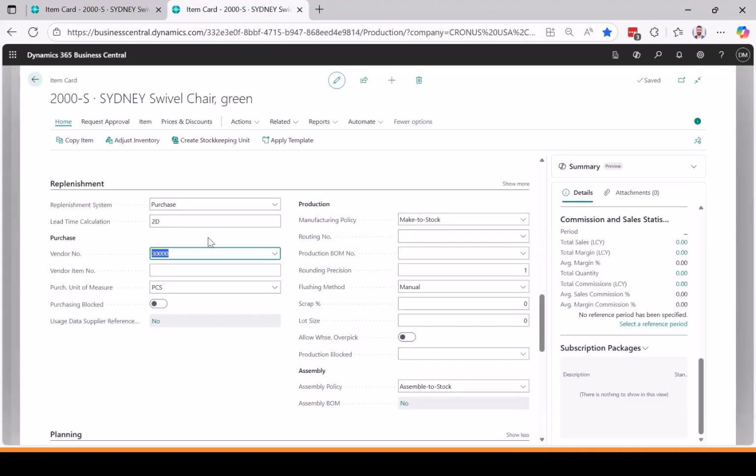I have the vendor number. We can have a vendor catalog, yes, but we should put the vendor that we use the most here. So when the planning system runs, it suggests the most used vendor based on these parameters here from the item. Purchase unit of measure.